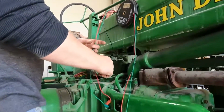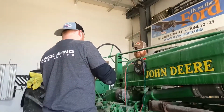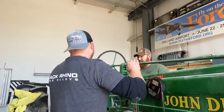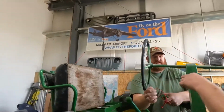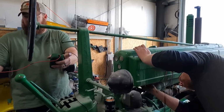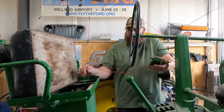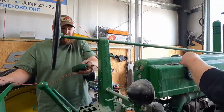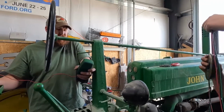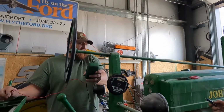Put your lead on. We're going to see if we got power back here. Oh my, Fluke meter. Nate, what are you doing? Well, I want this thing to run. Oh, from here to here. Yeah. Which side? Don't care. Let's do this side. Just seeing if we got power. So far, no. I just want to see if we're getting power down there at all.